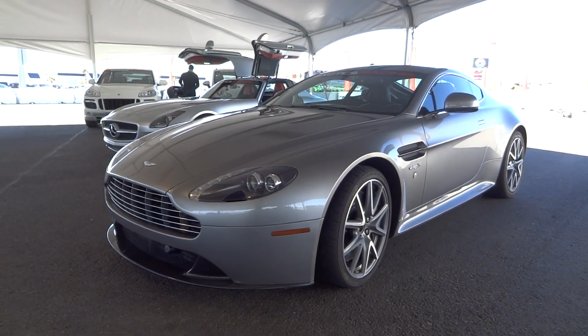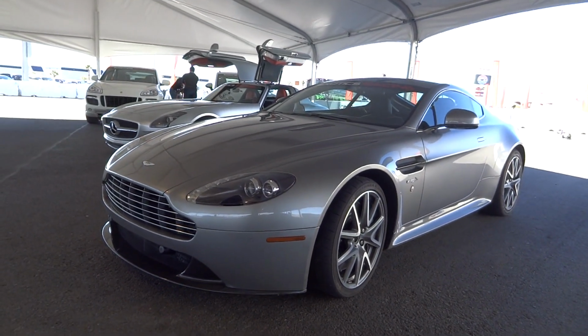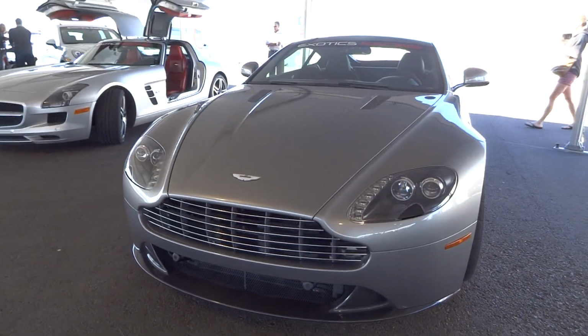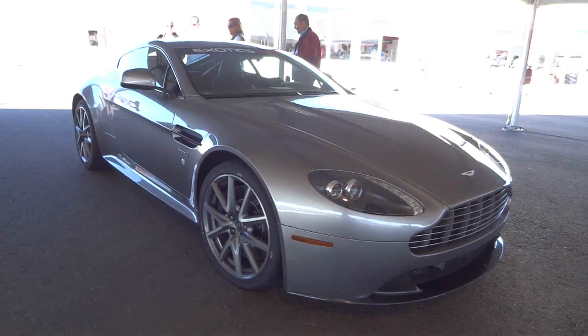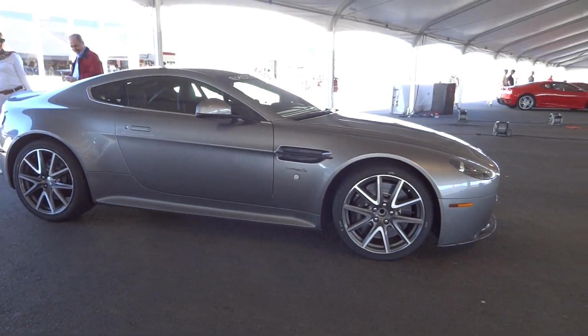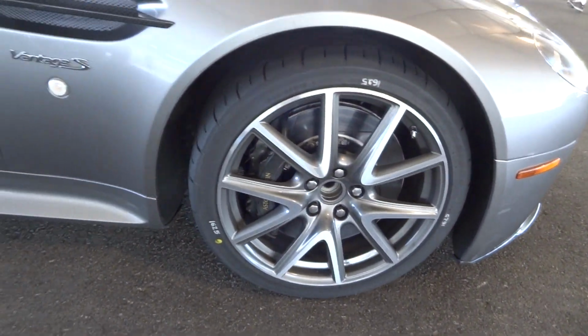One Owner Car Guy, oneownercarguy.com, and I don't know what year it is. I do know it's an Aston Martin Vantage S. Beautiful car. I'm at Exotics Racing in Las Vegas, and you can actually rent this car and drive it for a few hundred dollars down the track. Look at the size of them brakes, man. It's amazing.